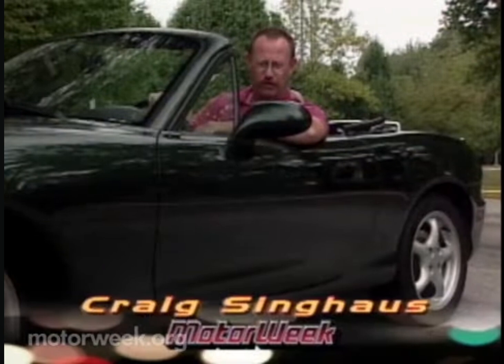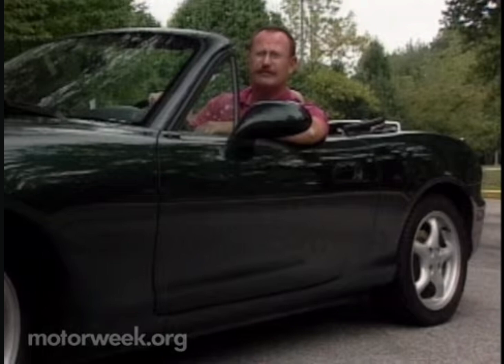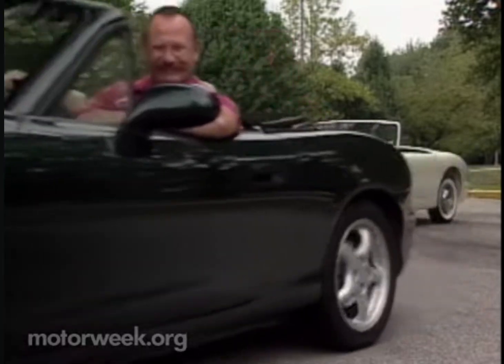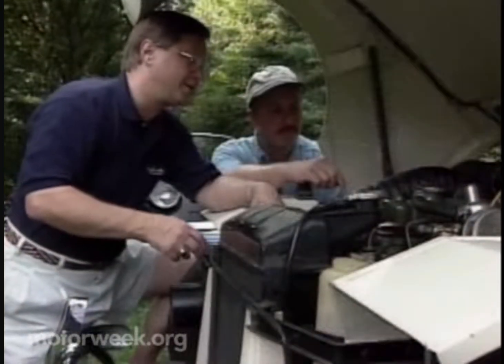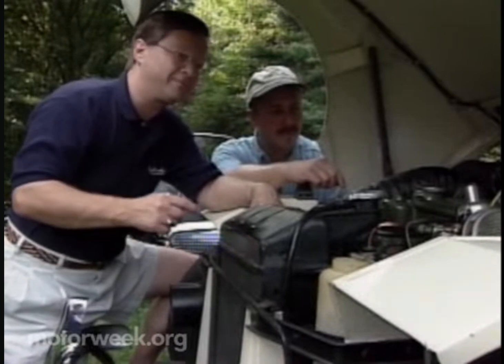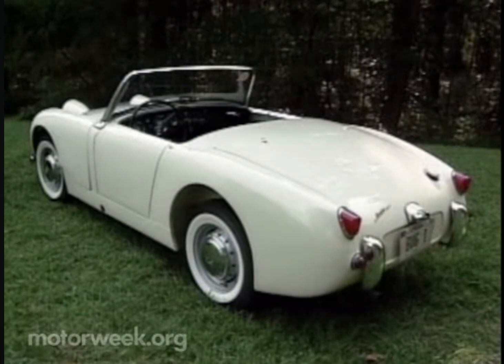The idea of an affordable sports car is nothing new for the 1990s. As a matter of fact, the whole concept was pioneered by Donald Healey over 40 years ago with the Austin Healey Sprite. Father and son team of Clint and Chris Becker have taken it upon themselves to preserve two examples of the little Healey, a process that has lasted almost 2 decades.